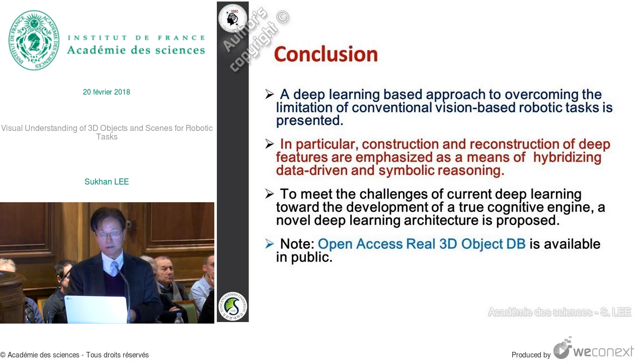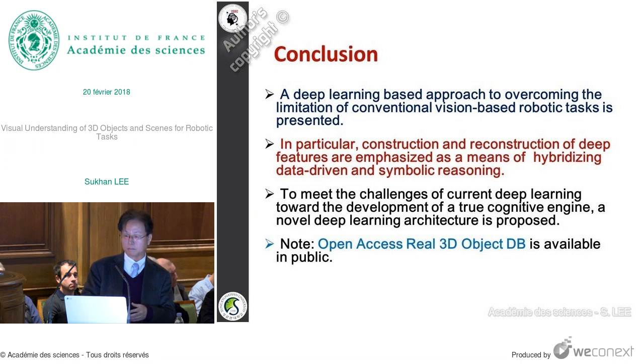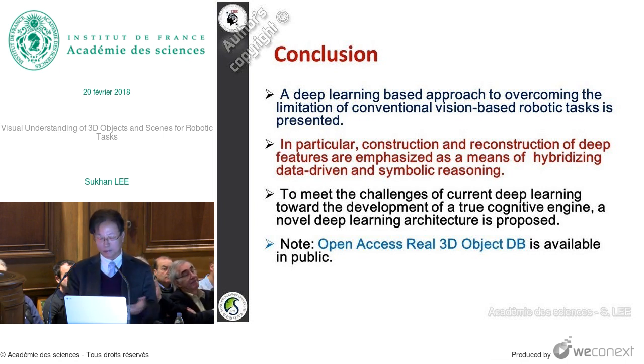I just presented a deep learning-based approach to overcoming the limitations of conventional vision-based robotic tasks. In particular, construction and reconstruction of deep features are emphasized as a means of hybridizing data-driven and symbolic reasoning. My real emphasis is how we can meet the challenges of quantitative learning toward the development of a true cognitive engine. That is why I presented this new architecture. It is currently under development. If more results come, I will be happy to report to you again.